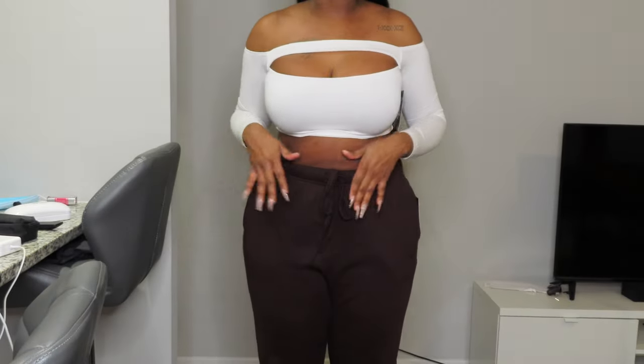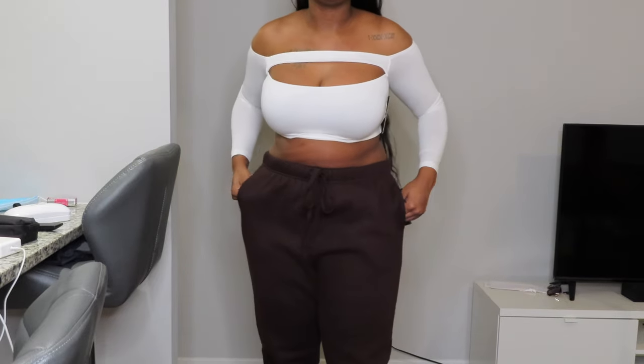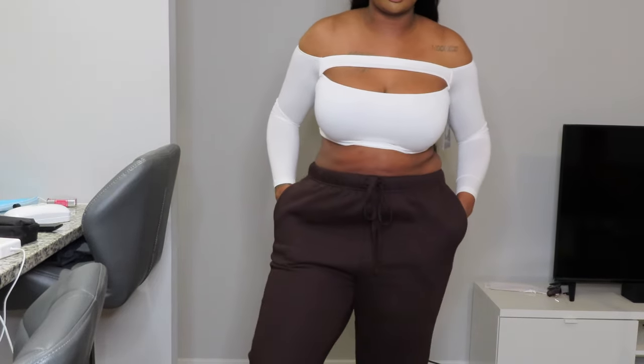So for the bottoms, I did go with brown. I wanted brown and mocha. And I don't know if you can really tell in the video, but these pants are a little bit looser than the mocha ones.